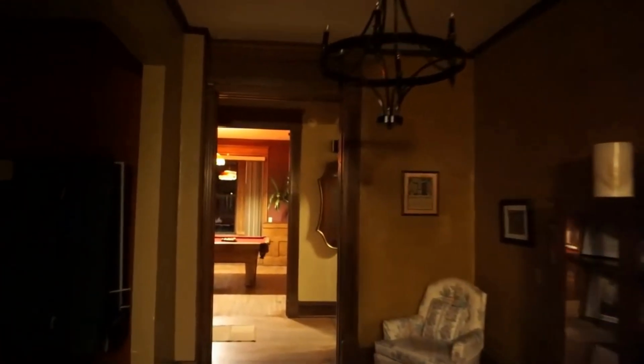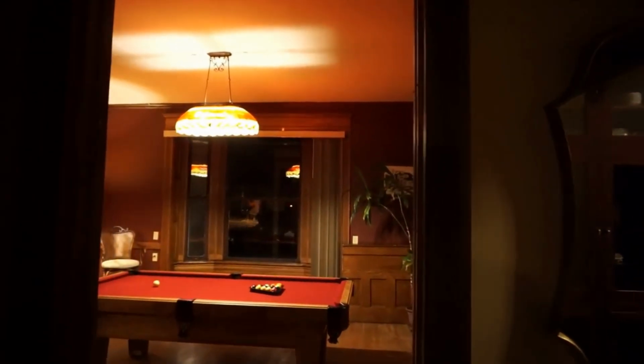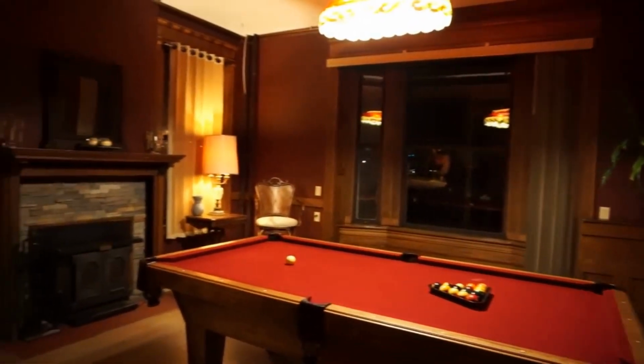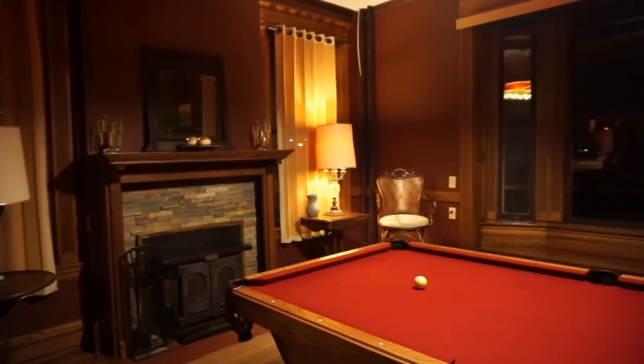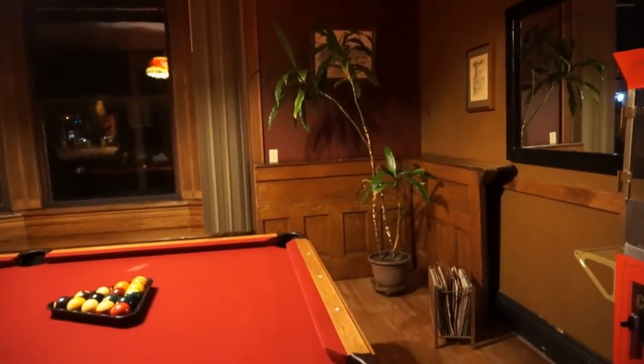Straight ahead is the billiards room. I love this room. It is so cool. All the woodwork here is original. Now there was a business in here at one point, and there's a couple walls that have been added. Check out this old pool table.